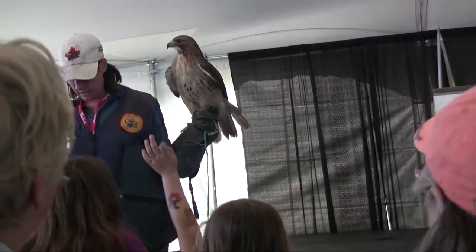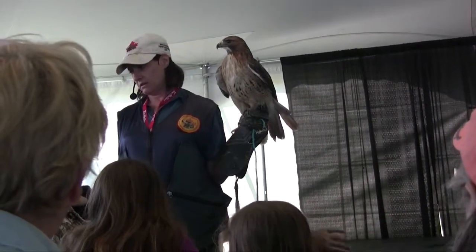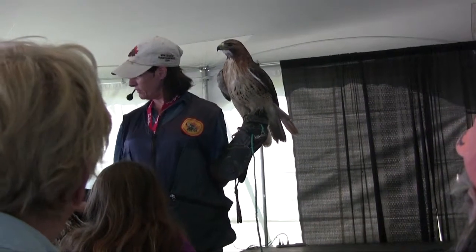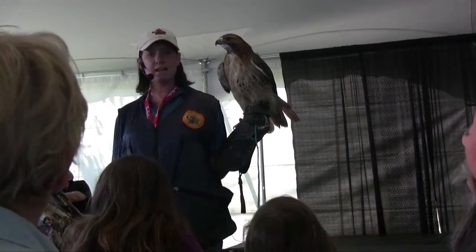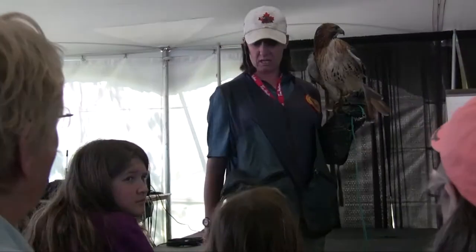50 or 15? 50. What do you think? 8? What do you think? How much do you think he weighs? 9? Anyone else? How much? Pound and a half? What do you think?